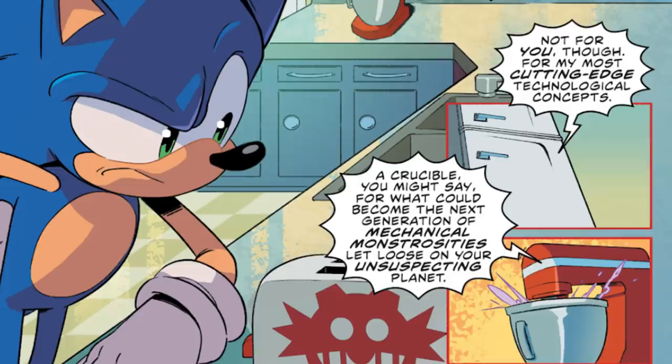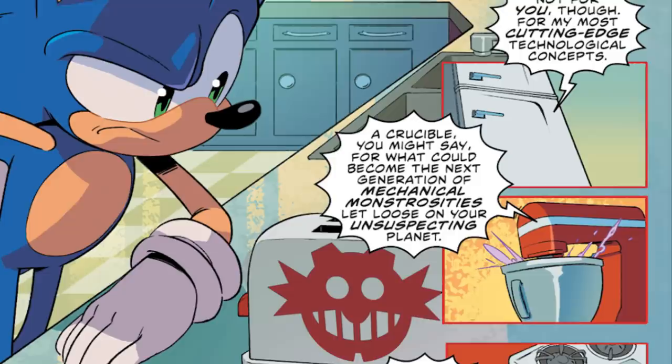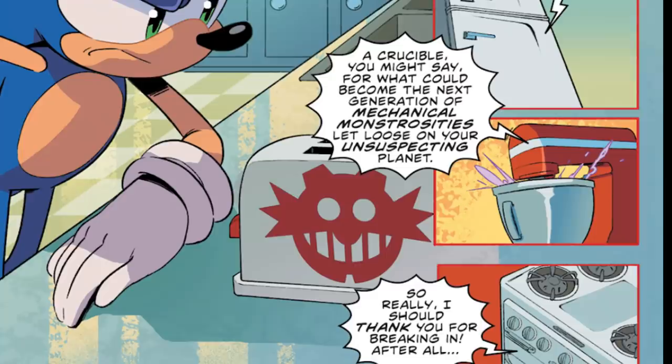We got Sonic looking down at the toaster, as it explains to him, as well as the oven and the fridge, that this isn't a trap. This place is a test. Not for Sonic, though, but instead Eggman's most cutting-edge technological concepts. He explains it as a crucible for what could become the next generation of mechanical monstrosities let loose upon your unsuspecting planet, which, again, doesn't currently have a name.